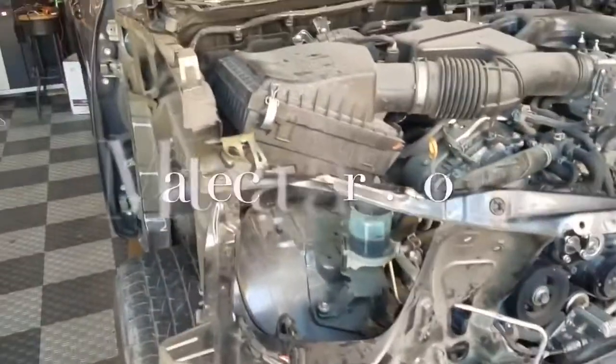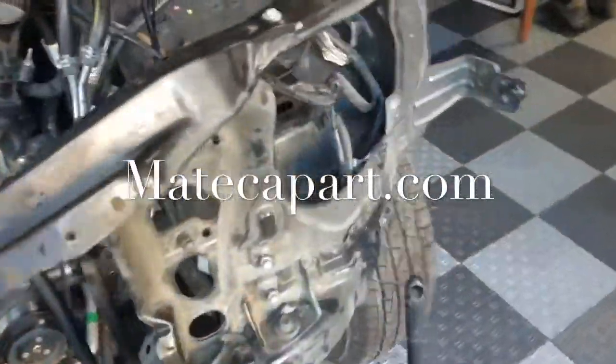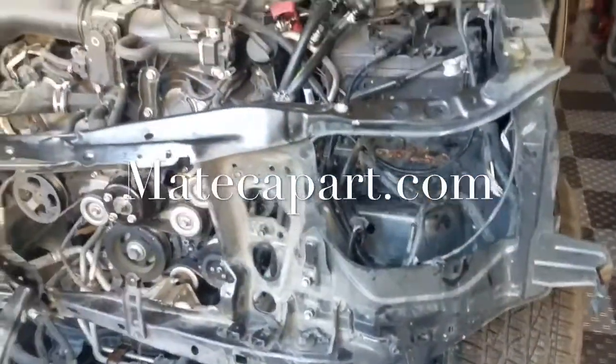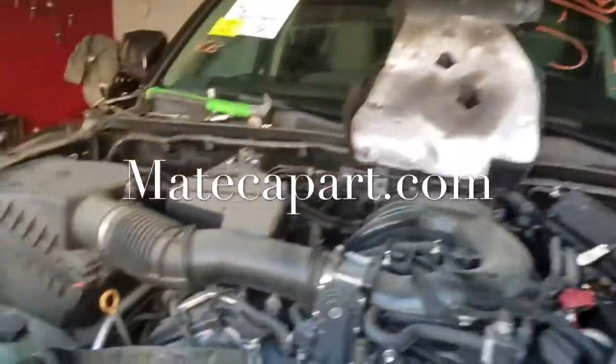Shop. And Tika Auto Dismantlers, in case you want to look into it, that too. Auto Dismantlers, man. Anyway, I'll be back.